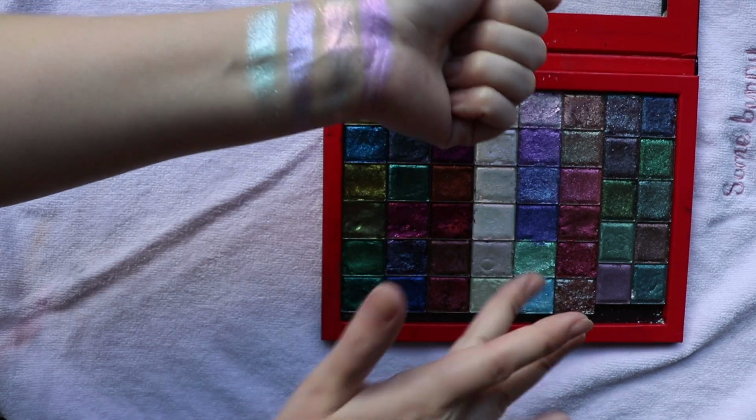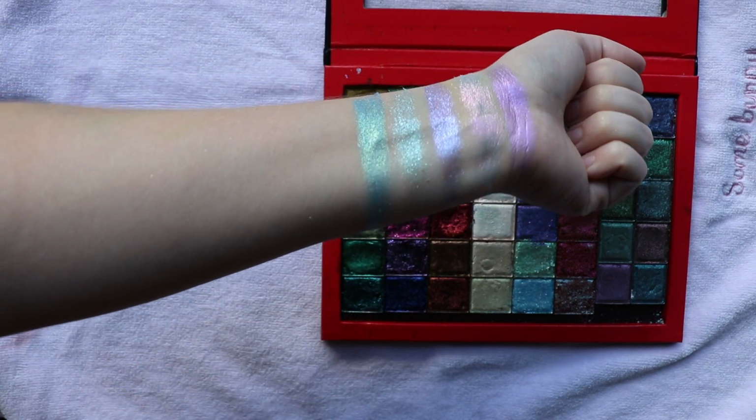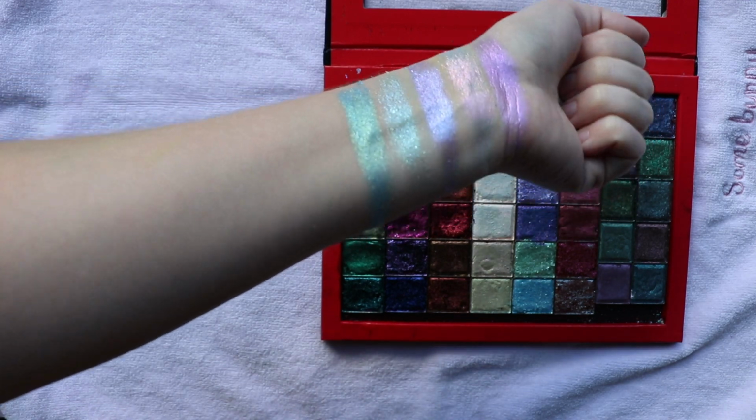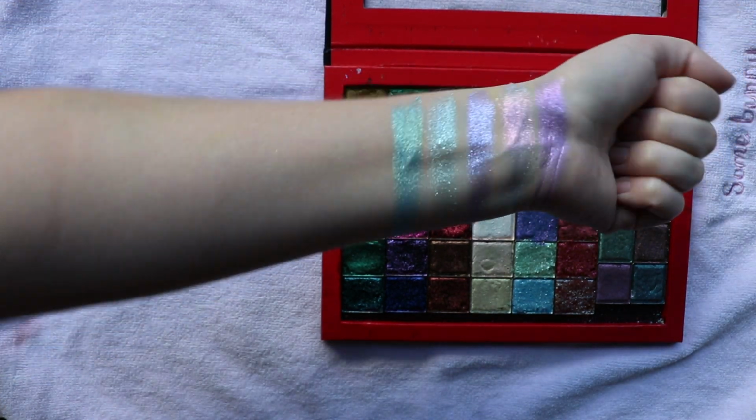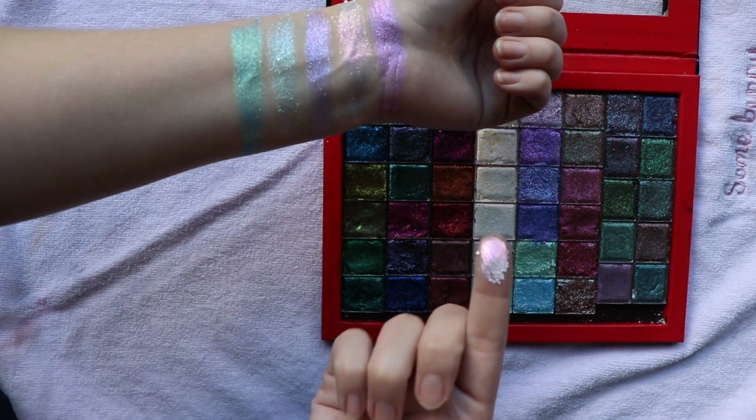Pretty shiny. And then this blue. I'm pretty sure one of these is Ripple. I think it's this blue one. Looks a little bit more green on the camera, but in my angle it looks pretty blue. Really hard to choose from these. I'm gonna keep going. We have this shade.